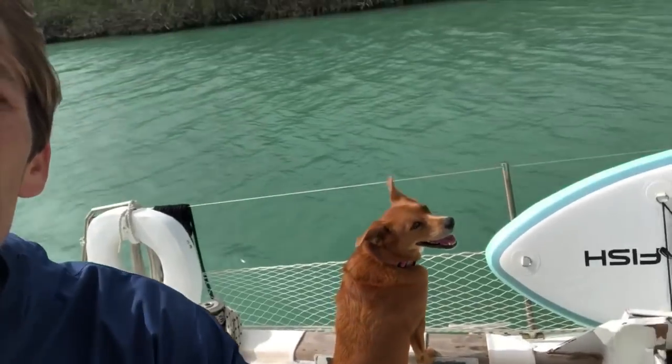Just approaching Cotton Key Basin, so we'll be protected from the bigger chop and swell that we're coming in on the ocean side. Still windy, sun's coming out though. It's turning into a pretty nice day, wouldn't you say, Jenny? Jenny's excited to not be in any choppy, rough stuff.